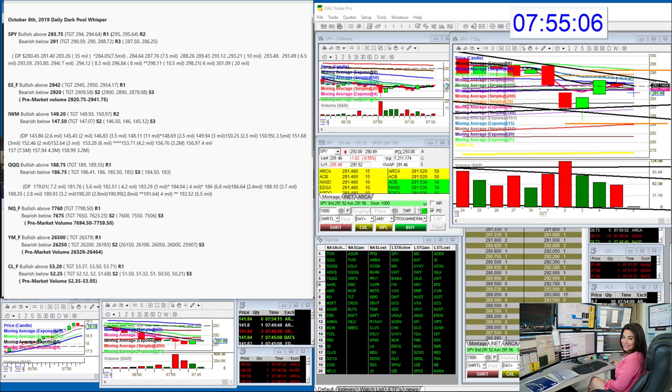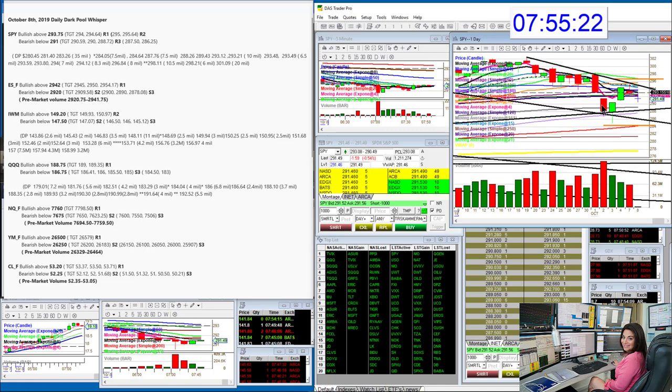Good morning, Stephanie Kammerman, the Stock Whisperer, here with today's Daily Dark Pool Whisper for October 8th, 2019. We are going to start with the SPY. It looks like we have a little bit of a dreaded H pattern, or bear flag, whatever you want to call it, rounding and then to the downside.